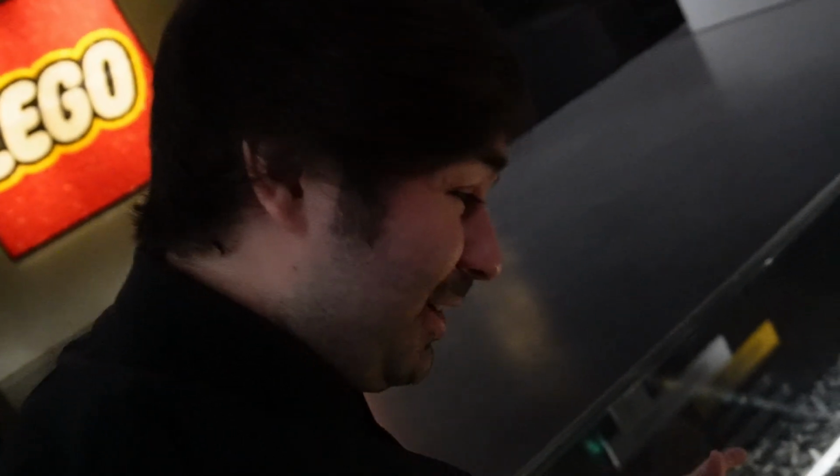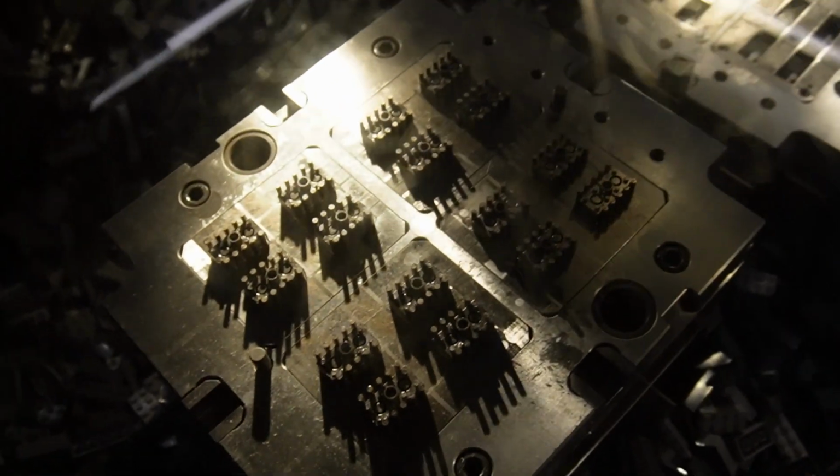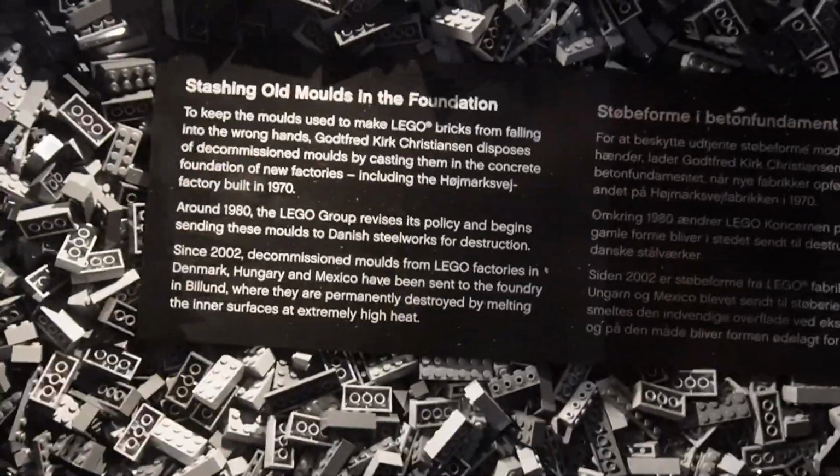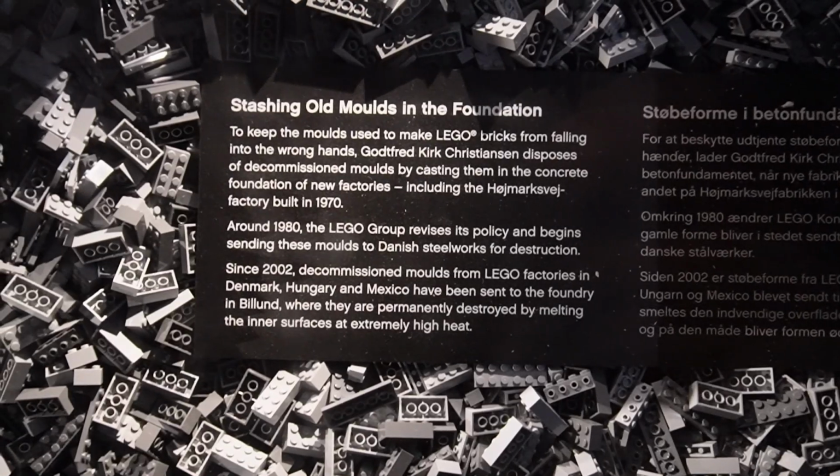That's crazy, you know? As Lego fans, we love the brick, we love the legacy behind it, and what you're looking at here are the molds that created the plastic that brings us all together. That's really powerful when you sit and think about it. These molds are responsible for the community we've built, the friends we've made, the memories we've had. That's just incredible to me.